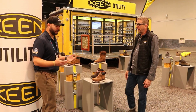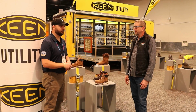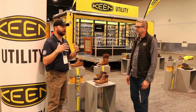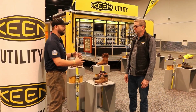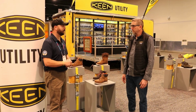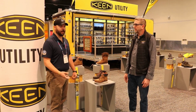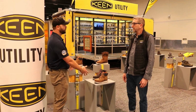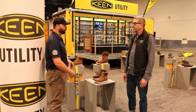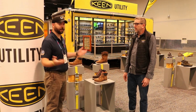Right. One thing I've noticed on the outdoor side of things, especially in the hunting realm that I frequent a lot, is we're moving, I don't want to say away from the conventional boot, but we're focusing more on comfort and lightweight, all the things you just talked about. Those of us walking 10 miles a day in outdoor pursuits don't want to wear a heavy boot all the time. So it's great that you're taking some of that from the outdoor side and bringing it to construction, bringing more comfort.